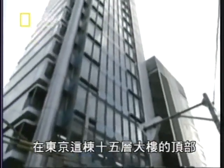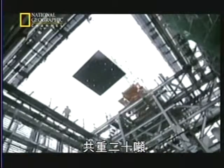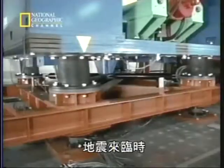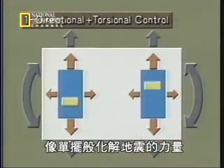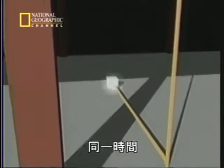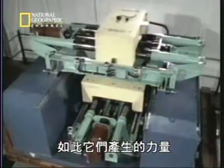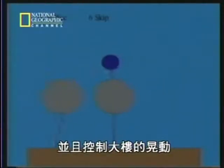On the top floor of this 15-story building in Tokyo, Dr. Kobori has installed 3 weights totaling 20 tons. The bottom and largest weight floats on rubber bearings. As an earthquake shakes the building, it naturally rocks back and forth, counteracting the earthquake's forces like a pendulum. Simultaneously, sensors in both the building and the ground trigger computer-controlled motors that move the 2 smaller weights so that the force of their motion complements the effect of the larger weight, steadying the building even more and controlling its sway.